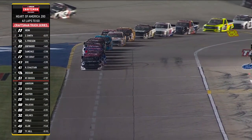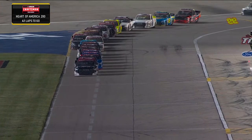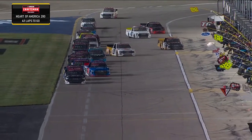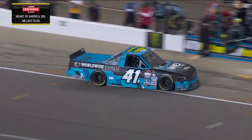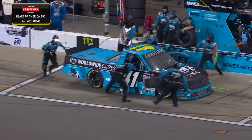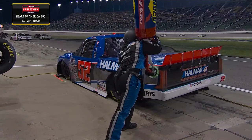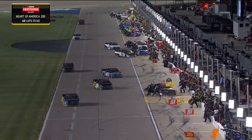Corey Heim leads them down. Let's go to Josh. I'll start with the 41 of Ross Chastain. He's had to battle all night just to get into the top 10. Came over the radio and said, I'm still just too tight everywhere. Let's move to the 52 of Stewart Friesen. They were tight early in the race. They made some adjustments. He said they got that truck where they needed to be. Doesn't want any adjustments, just tires and fuel for him.